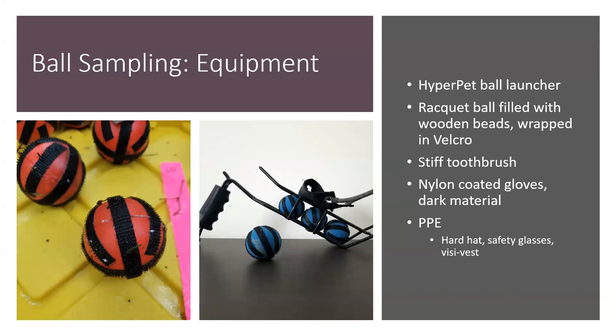Okay, so I'm first just going to go over what the ball sampling is and how you can get your own equipment to do it, how you can make your own equipment to do it. It is a fairly fun method to go out and do. If you have ever done any sort of archery in the past, or if you've done slingshotting with marbles or rocks or something, it's fairly similar.